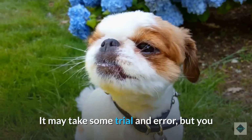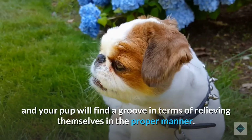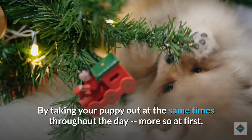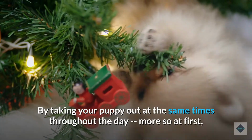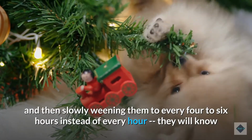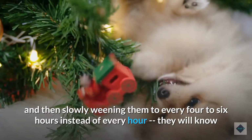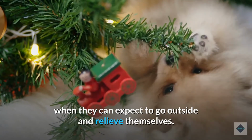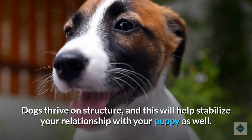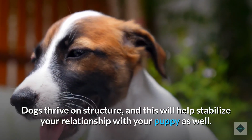It may take some trial and error, but you and your pup will find a groove in terms of relieving themselves in the proper manner. By taking your puppy out at the same times throughout the day, more so at first, and then slowly weaning them to every 4 to 6 hours instead of every hour, they will know when they can expect to go outside and relieve themselves. Dogs thrive on structure, and this will help stabilize your relationship with your puppy as well.